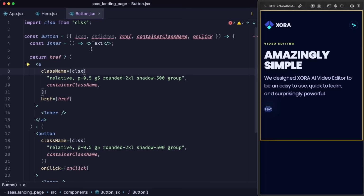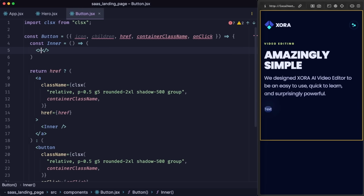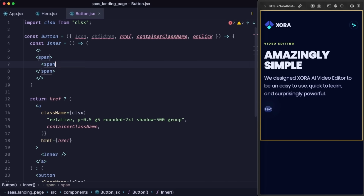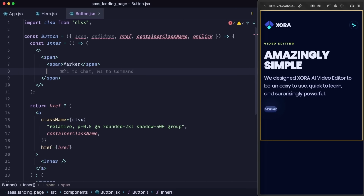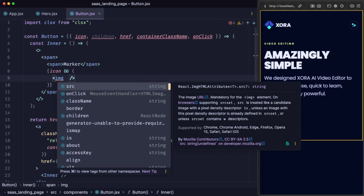So let's make it look good. Within this empty React fragment, I will expand it, make it look like this, and I'll render a span element. This span will contain another span within it that'll contain some kind of a marker to indicate that it is currently active. Below this span, we'll check whether we have an icon. And if an icon exists, we also want to render an image. Otherwise, we wouldn't be able to because we wouldn't have the source.